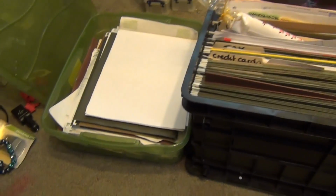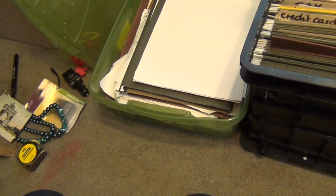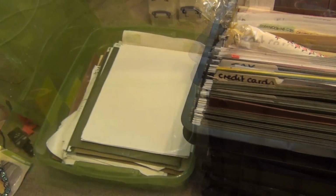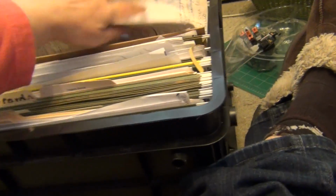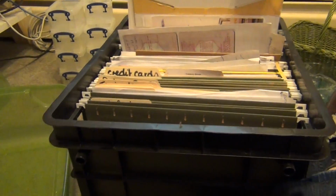Let me go through this. I am not looking forward to doing this pile of paperwork. I don't even know what I'm going to find in there, but it's got to get done. Bam, done. This is trash. It's all been put in there temporarily, like I said. This is just for me to be able to kind of clear the way.